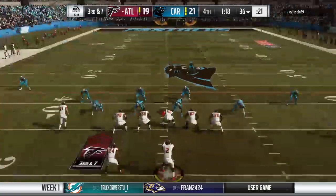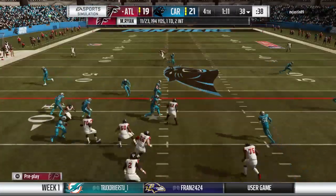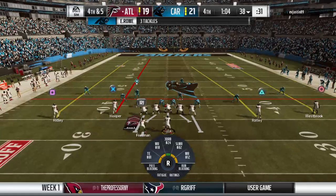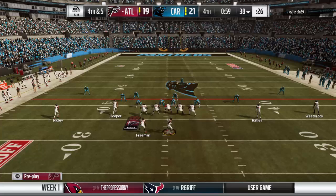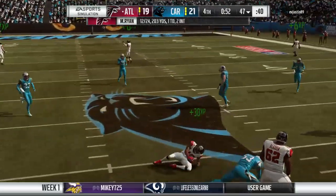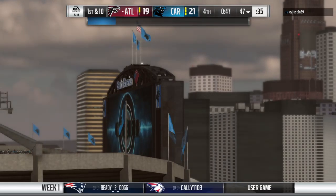21. Back to throw. Swings it out to the flat for Freeman. And he'll be brought down shy of the 40 at the 38-yard line. It'll be a 2-yard gain, and it'll be 4th down. 20. Back to throw. And he's got the 1st down yardage as he brings this up to the 47. They keep the game alive, at least for the moment, as it's a 1st down.